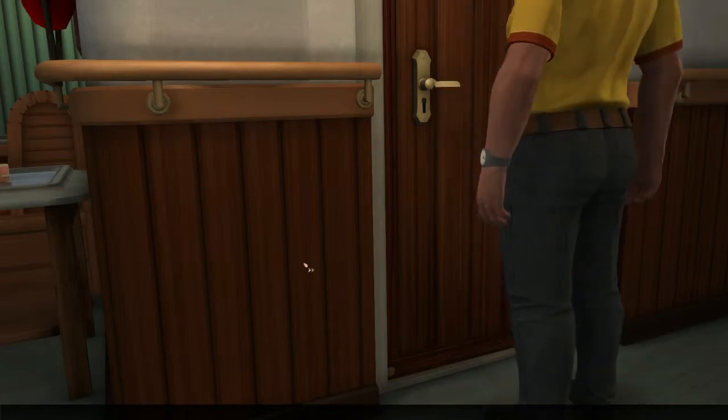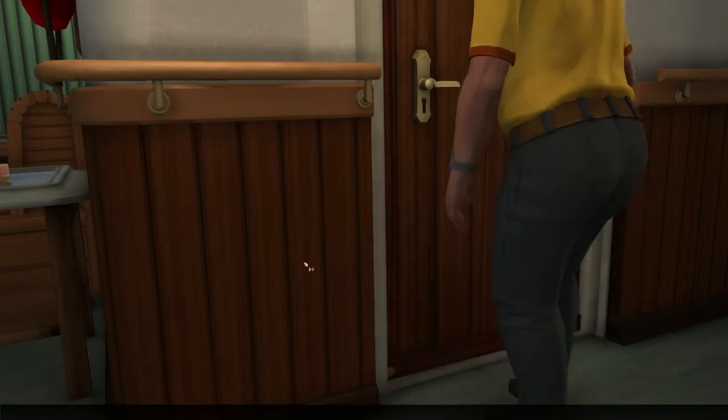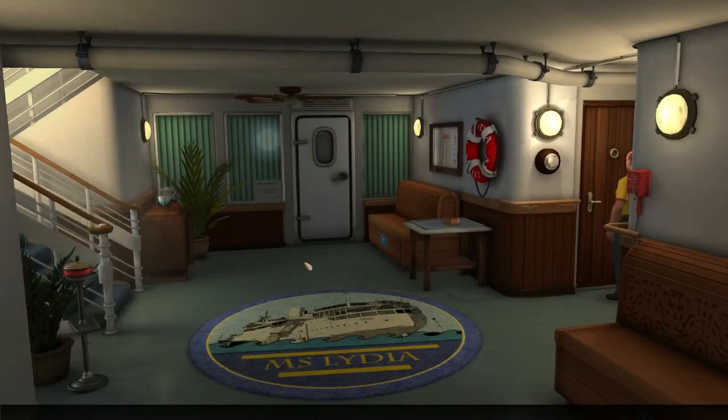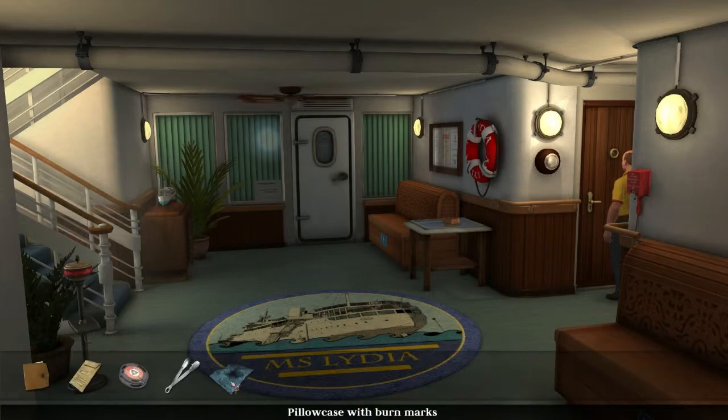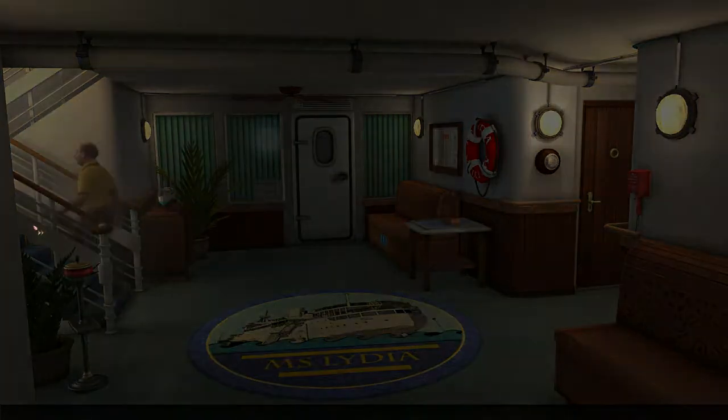Excuse me. The lock isn't especially secure. If I had a wire or something like that, I could probably pick it. Huh. Hairpin, maybe? So I'm wondering, possibly, if the pillowcase with burn marks might be something that we could give to Oliver, and that might give him an excuse to get away. But first, I think I want to talk to Lady Westmacott.